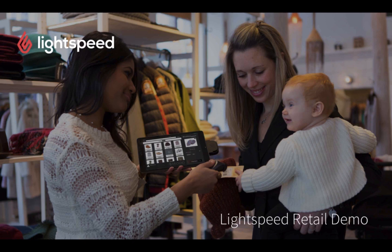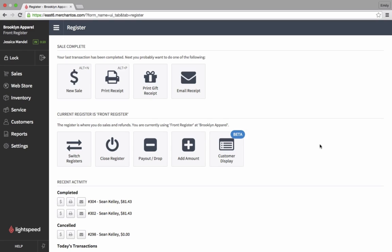Now let's take a look at a Lightspeed Retail demo. Here we are within Lightspeed Retail. We're currently within the main sales register page after having clicked on the sales option on the left-hand menu. Today, we're acting as the associate Jessica Mandel. You can see which associate is clocked in right at the top left of the screen, along with how long they've been clocked in for the day.